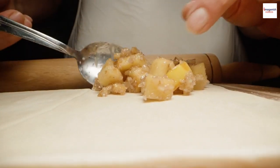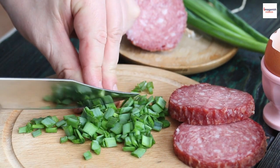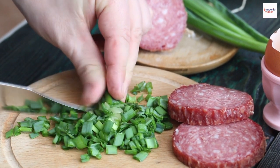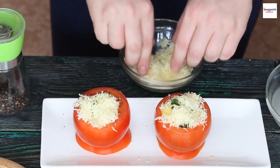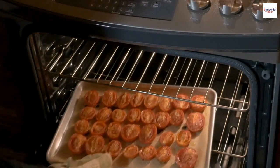Customizable fillings. Get creative with your fillings. Add ingredients like raisins, pine nuts, or even feta cheese to give your stuffed tomatoes a unique twist. Now stuff the fillings into the tomatoes by adding whatever you want. Tip number 4. The perfect bake.